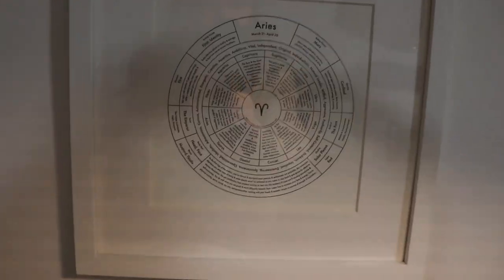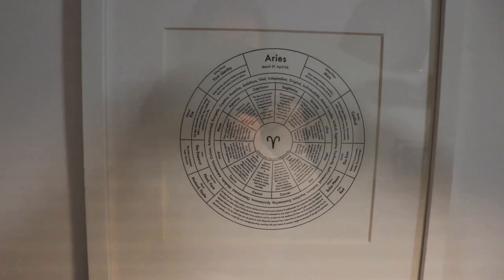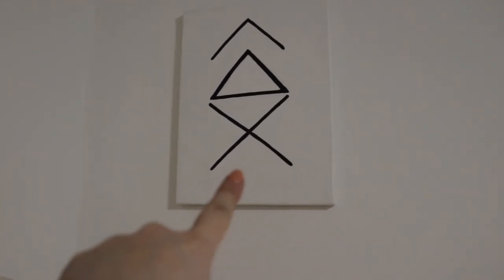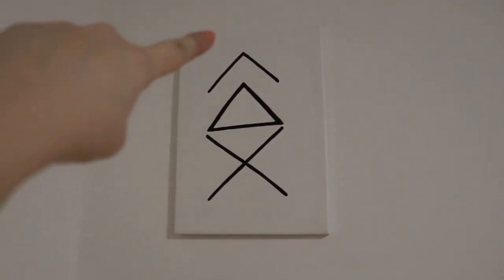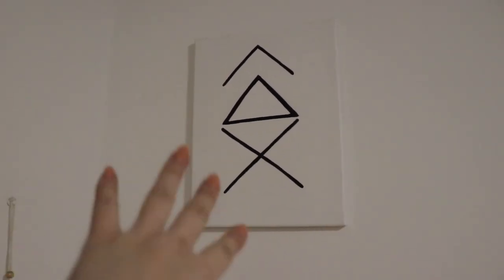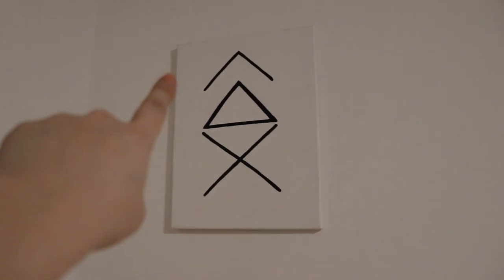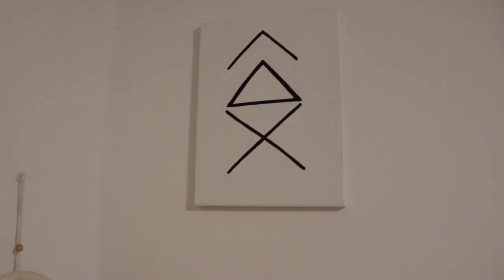My blanket, another FabFitFun box. And then up here I have a little Aries zodiac thing that I really liked, framed. That is the hello tattoo on my wrist. For those of you who are wondering, I am going to do a tattoo video, but it stands for perspective, stability, and growth slash perseverance. It's supposed to be a crossroads, triangle, and a mountaintop, or a mathematical carrot sign, because I'm a nerd.